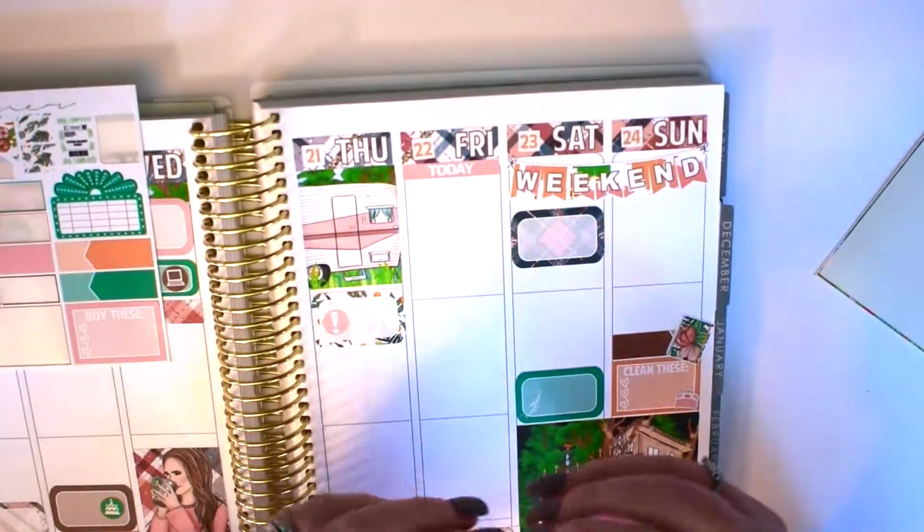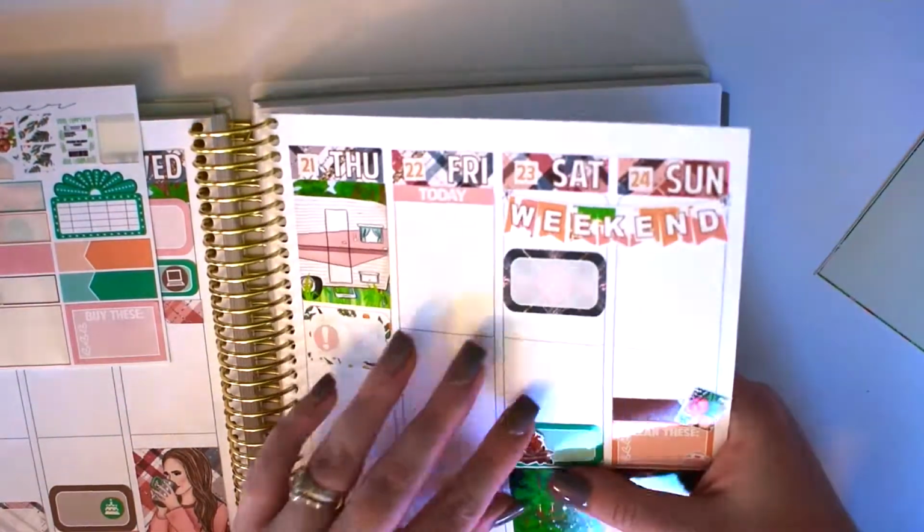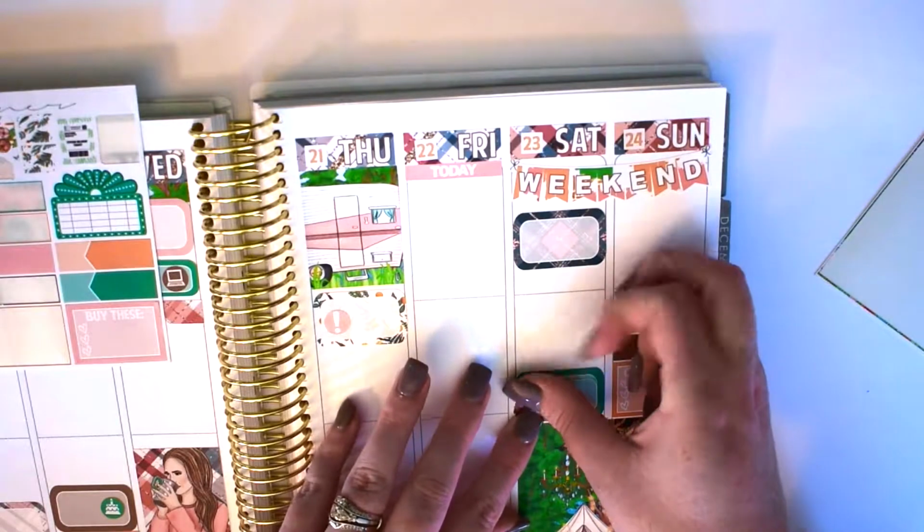And then I put this half box down for, we always have a game night with my best friend and her husband now. And I just put a little fire deco for there.